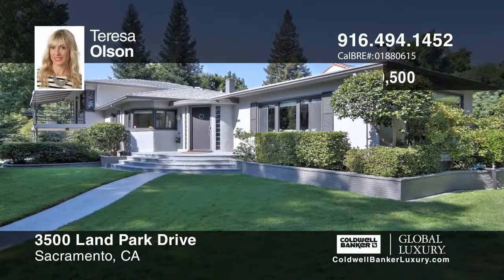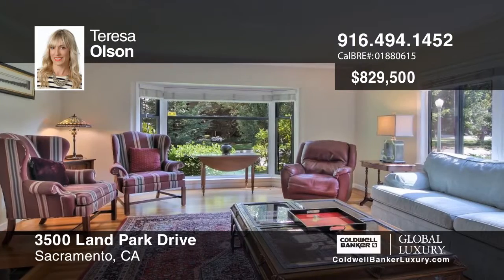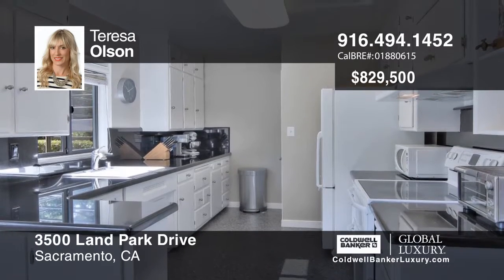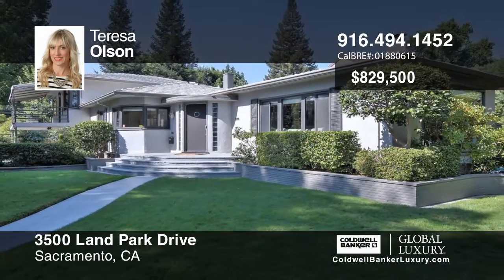This Land Park gem has original architectural designs and charm. There are 3 bedrooms, 2 baths, and views overlooking the park. The foyer opens to the spacious living room and formal dining area. You'll love the hardwood floors throughout. The kitchen has granite counters and an eating area. The master suite has a balcony. See it today with Teresa Olson.